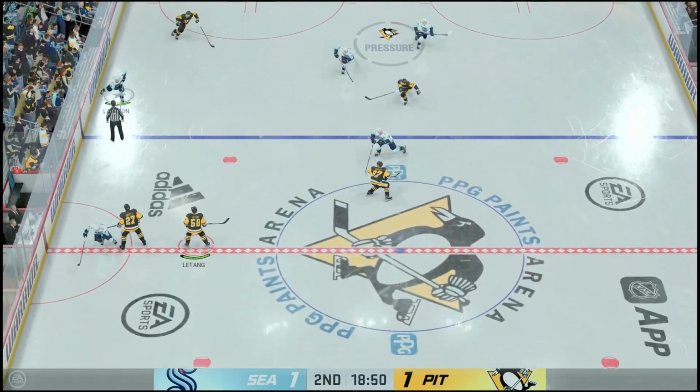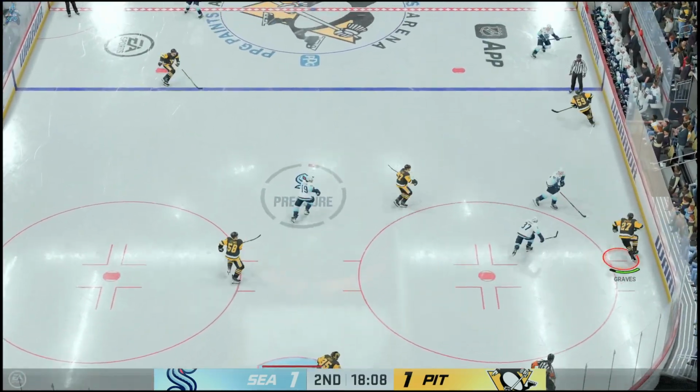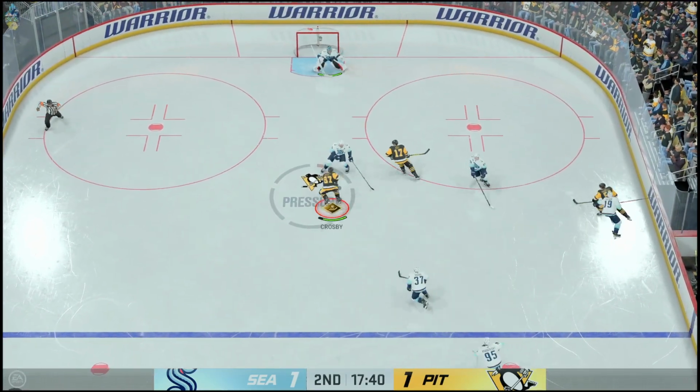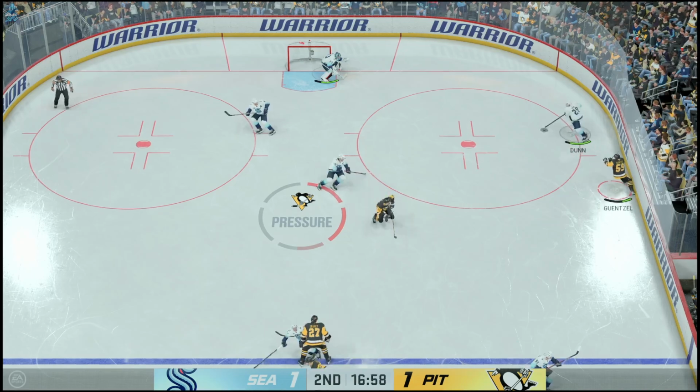Pittsburgh's got to find their legs, James. I mean, right from puck drop, they just... break away! Broken up with the back check! I think he thought he had it, James. He thought he was going to put it in, and then out of nowhere, the defender comes, shows the speed, and the relentless attack on that puck. Stop that one. Steps in front of that one.